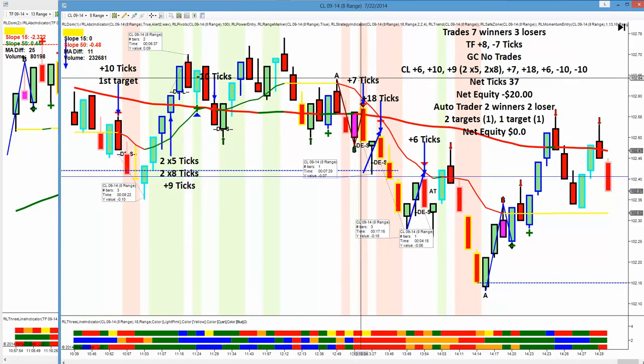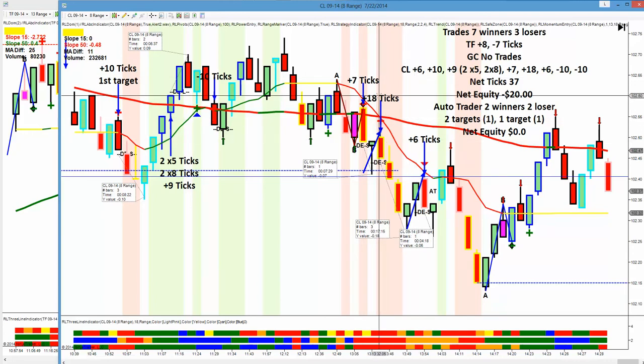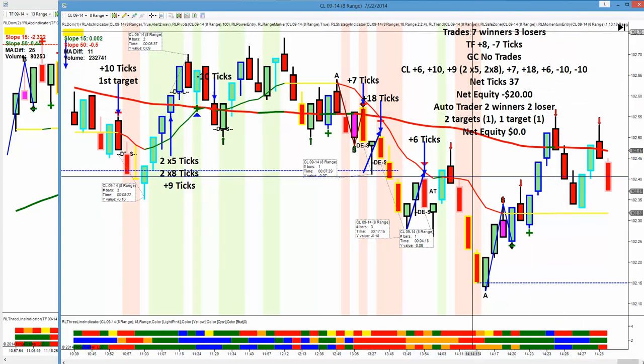This was worth $100. It's a first target, 2 off at 5 ticks. This was $100, 2 off at 5 ticks. This was $300, 2 off at 5 and 2 off at 10. So I made $500 back in the afternoon. If we would have gotten that gold trade I had talked about that we were in and just top ticked us out for 35, we would have gotten a $550 trade too. But as it stands, we had 10 trades, 7 winners and 3 losers.